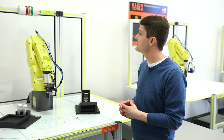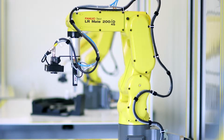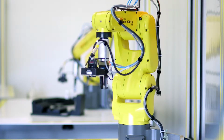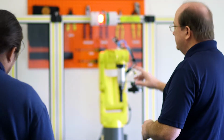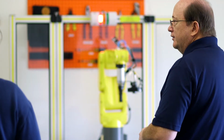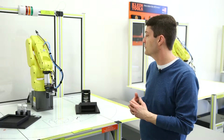Each arm is a compact 6-axis robot with about the size and reach of a normal human arm, and it's been installed on the fenceless cart system, which actually allows the system to slow down or stop the robot if someone enters the preset safety zone, so we can expose our students to top-of-the-line integrated safety protocols.